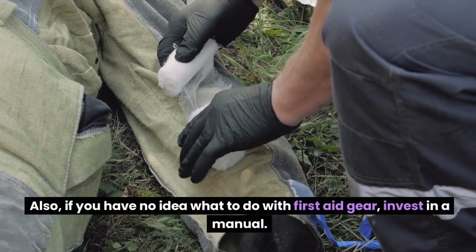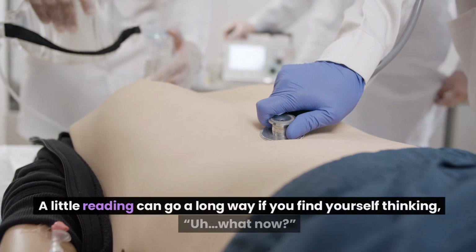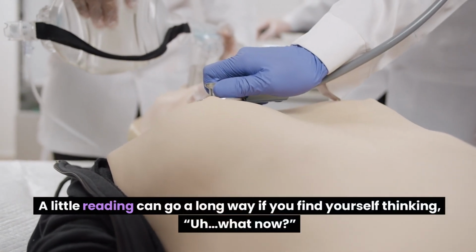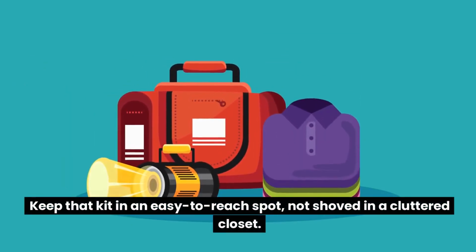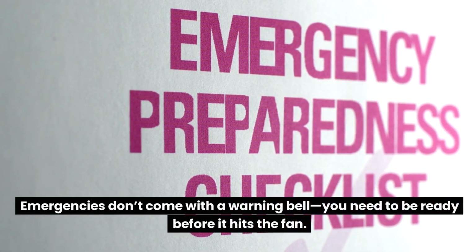Also, if you have no idea what to do with first aid gear, invest in a manual. Seriously, a little reading can go a long way if you find yourself thinking, what now? Keep that kit in an easy-to-reach spot, not shoved in a cluttered closet. Emergencies don't come with a warning bell. You need to be ready before it hits the fan.